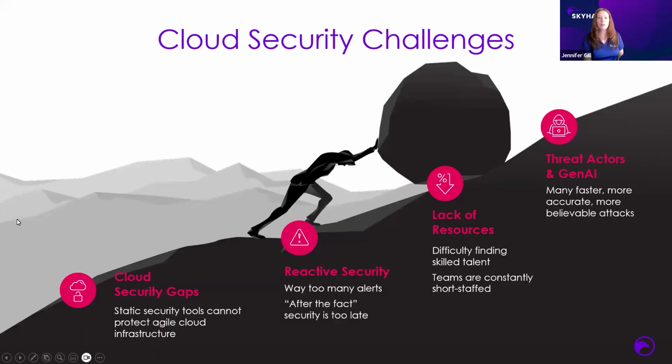Okay, so if we look at our cloud security challenges, most of our prospects and customers that we speak to, these are their top concerns. So there's a gap in cloud security. When you have a static environment, static security tools that you're trying to use to secure a dynamic environment like the cloud, there are going to be gaps. And it's difficult to stay on top of that and constantly updating those static security tools to make sure they're in line with your dynamic cloud environment. It's right now reactive. There's no way to be preemptive or proactive. It's an alert comes up, you have to resolve it. Cloud security teams don't really have a way to get ahead of things right now.